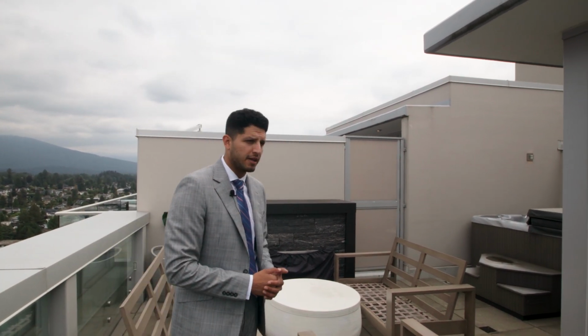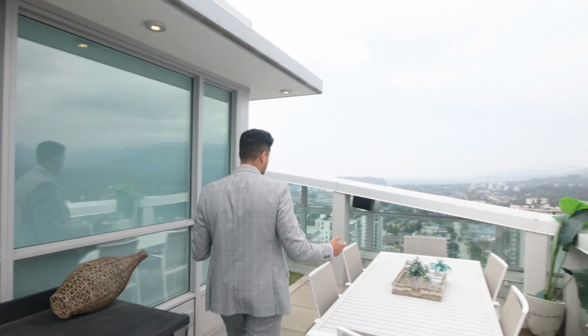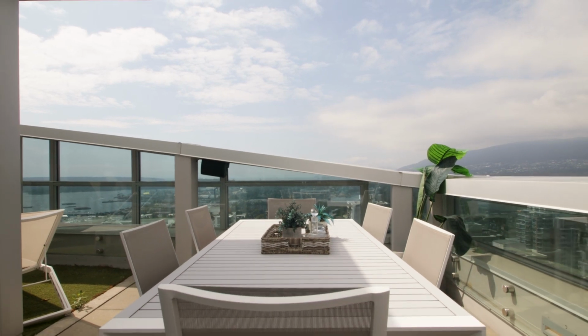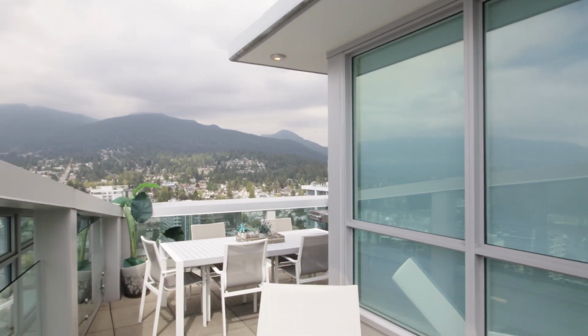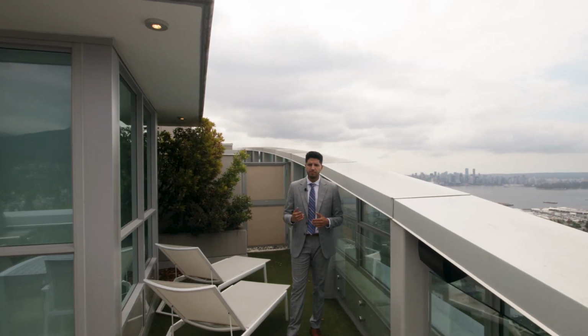And then we have multiple seating areas. One is right here, and then one is right here as well. We got your table, a nice big table here, seating for 6 people. And then you can just enjoy that amazing view. This is, once again, unbelievably private. Nobody can see into this area. And then we have a little bit of a hangout area here as well.